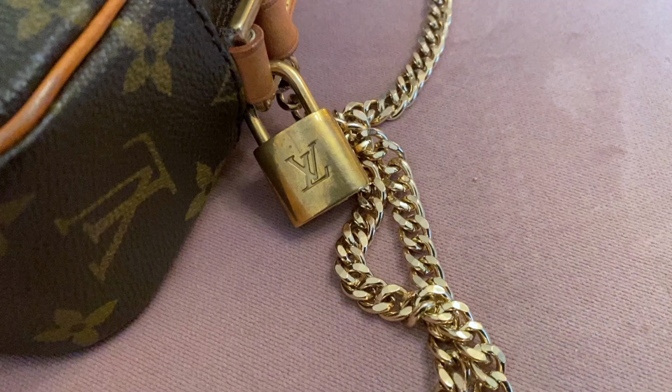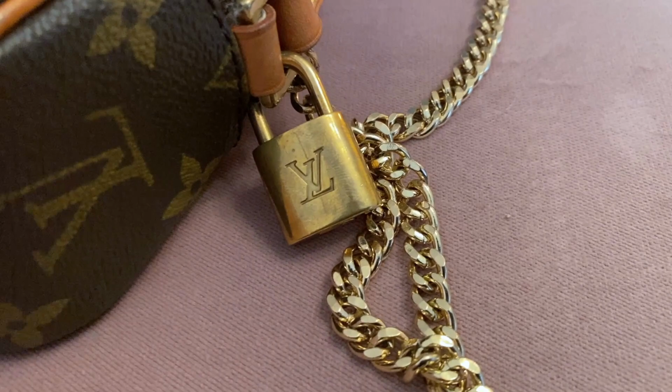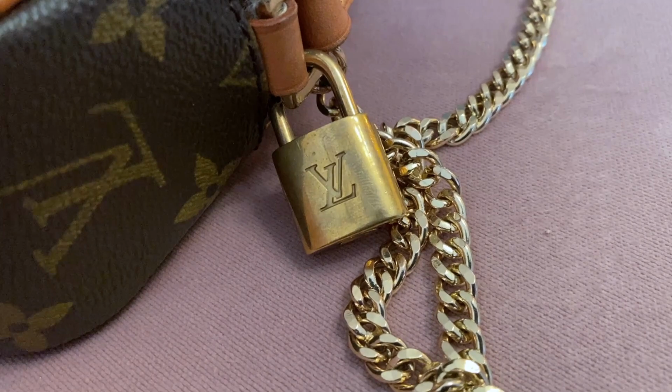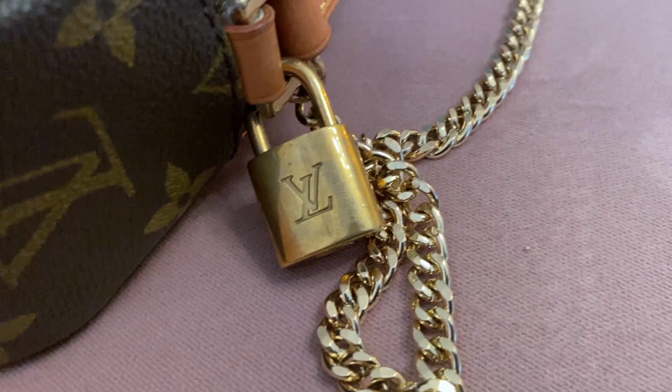I forgot to tell you guys, but I also have two of these Louis Vuitton locks. One is attached to my bag and one is on a necklace around my neck, as you may have seen in the video. Yeah, these are so cute and I bought them at Etoile Luxury Vintage.